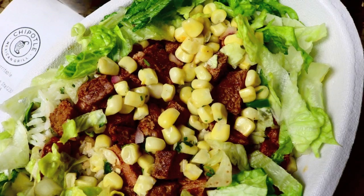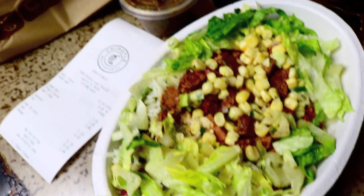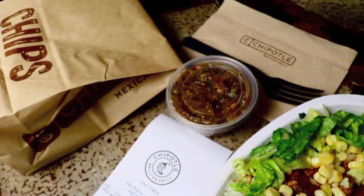So back to my little Chipotle experiment, I did go ahead and order a steak burrito bowl, and that was $7.50, and then the chips and salsa I got on the side was $1.95, and a small soda was $1.80. So my total came out to $12.16.